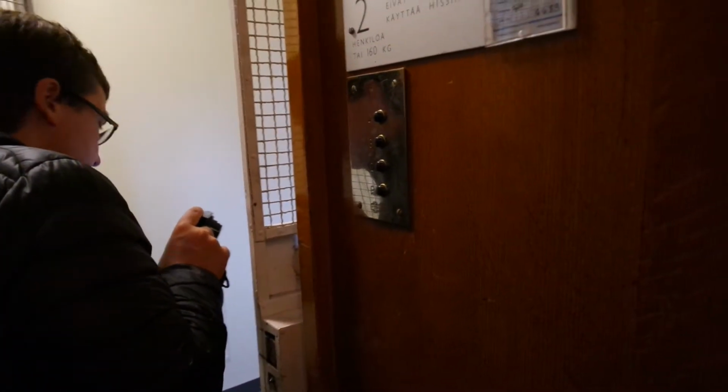Let me have a look at the call button. I love these white call buttons. Yeah, same here. And then also the front metal plate is here. Original one. The elevator is still completely original.